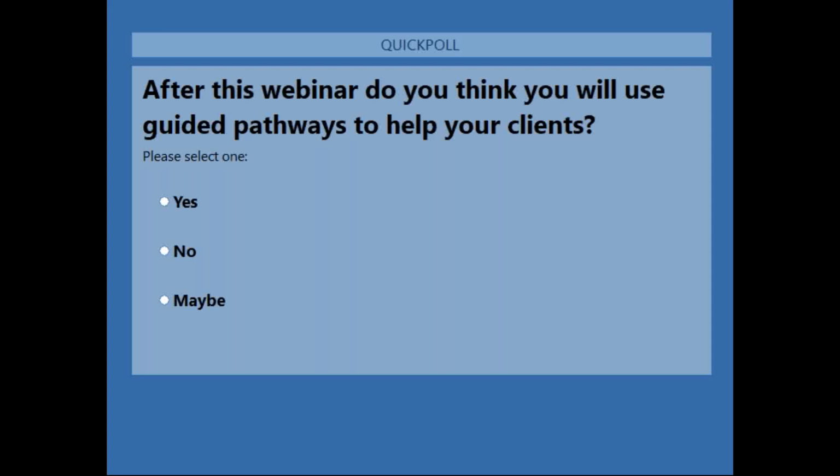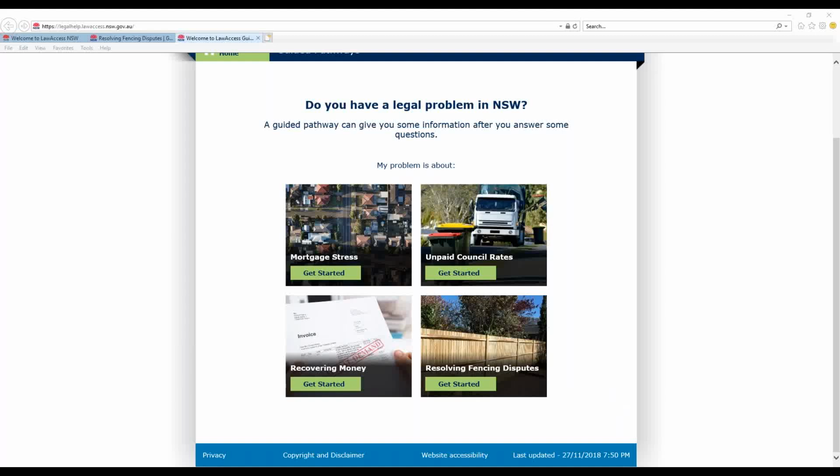We've got pathways about how to pay or negotiate unpaid council rates, things that they can deal with themselves with the other party. So like I said, debts where they can maybe negotiate a payment or a payment by installments, or they have an issue with a neighbour about things like fences or noise, something that they can potentially resolve without going to court.